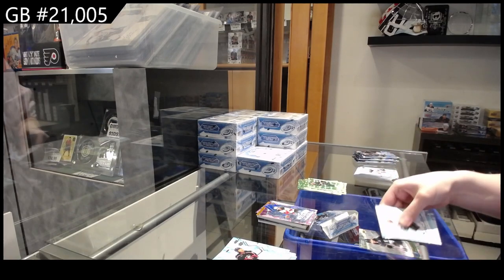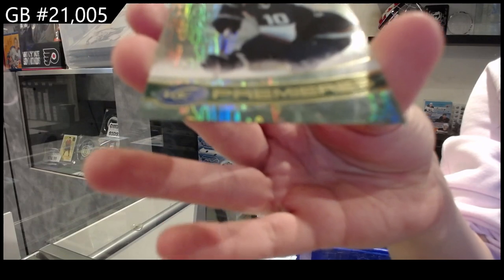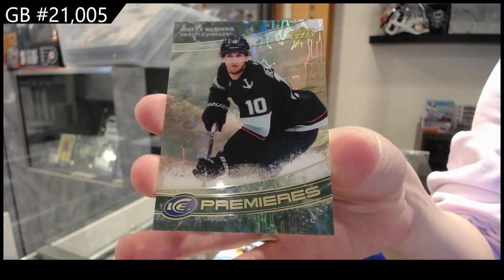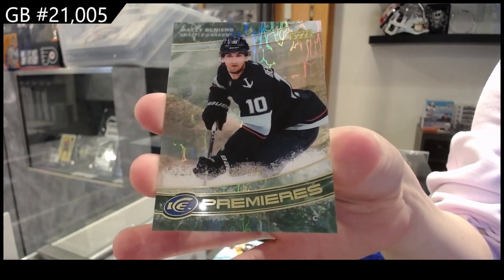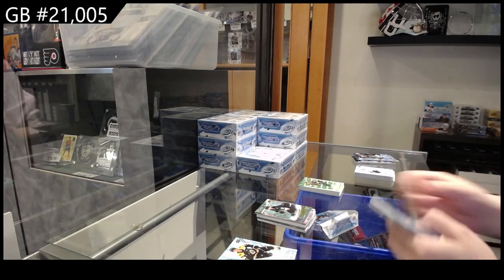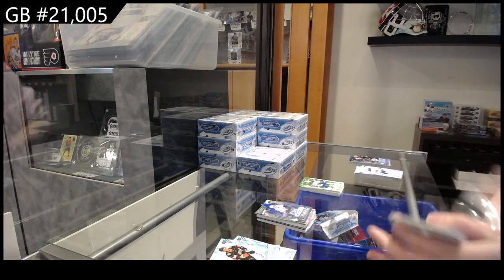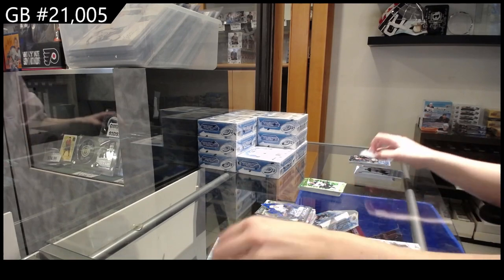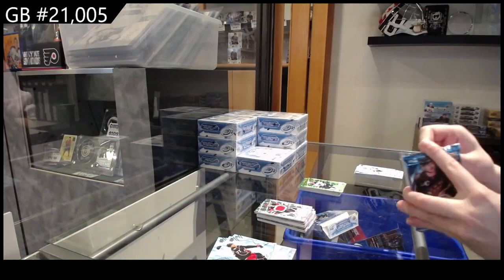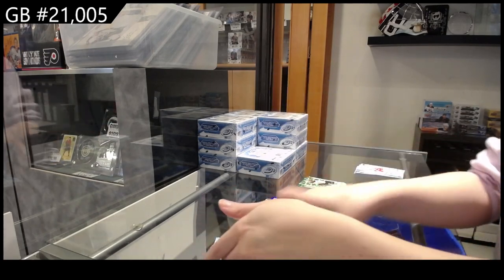Nice, that's a good one. We have an Ice Premieres green. Number 2/599 Ice Premieres for Seattle. Crystals for Seattle of Shane Wright. We have a base jersey for the New Jersey Devils, Vitek Vanecek. And a sub-zero for Columbus of Johnny Gaudreau.